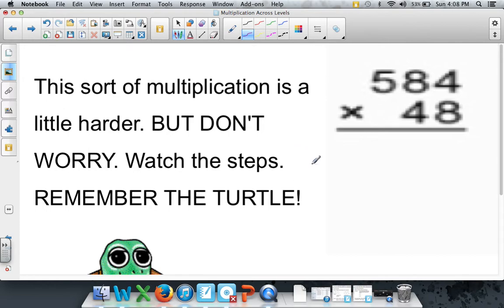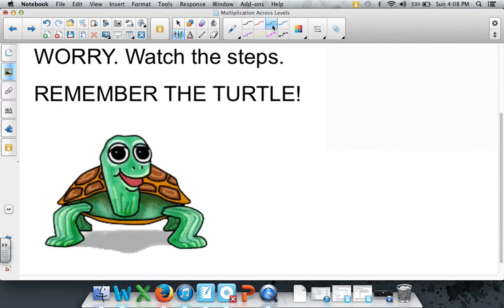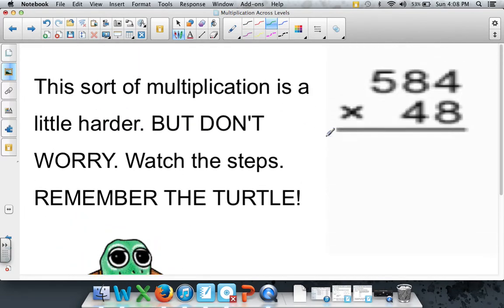Now this is the big daddy, and I'm asking you to remember the turtle. What does that mean, Mr. Graham, remember the turtle? Well, when you're doing stuff like this, you want to draw a little turtle head. There's the neck. There's the big old turtle face. You don't have to draw it if you remember what to do, but it helps you focus on the numbers you have to deal with.